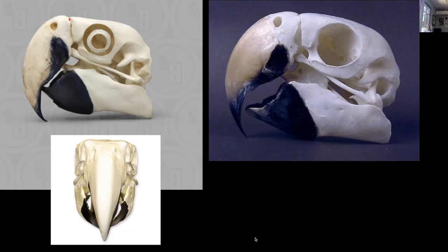What we've got going on here is this big hook, this upper portion, and it is hooked into this box of the skull. The eye is fairly large inside of there, but on the outside, you're only going to be seeing about this much of it.